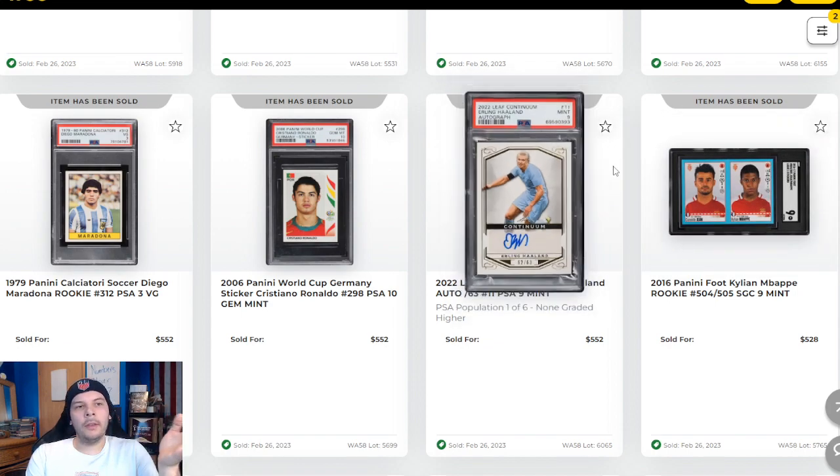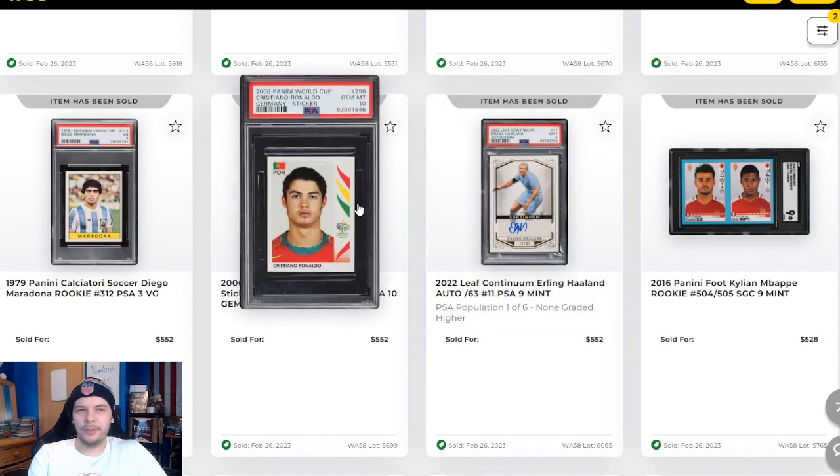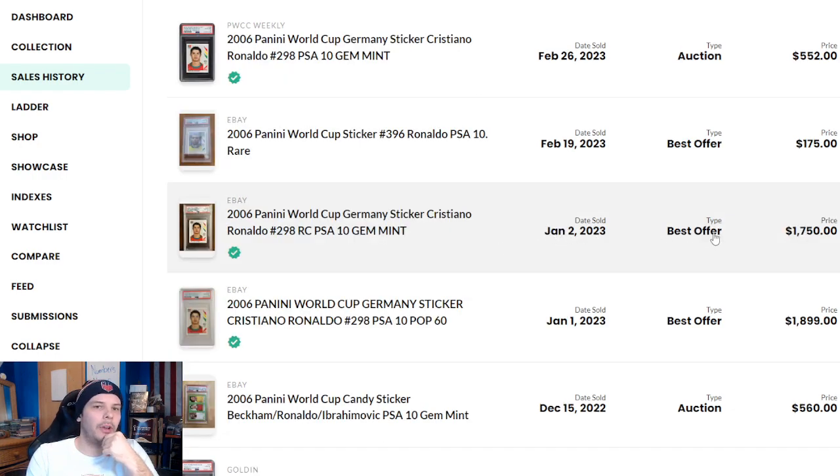Who knows? Nonetheless, early Holland auto, again, just give me a CR7 auto instead. I would much prefer that. Speaking of CR7 and a PSA 10 right next to that, going for $552. I actually will look this up. I didn't have it looked up, but I do want to give it a peek. Best offer, the last one went for $1,750. One before that went for $1,900, and then this one goes for $550.